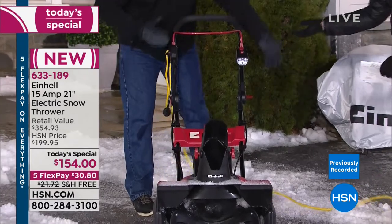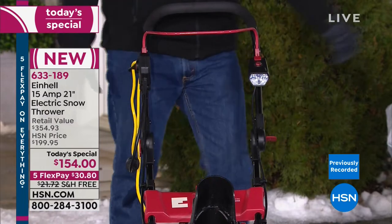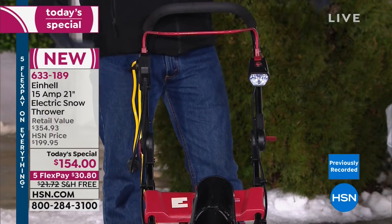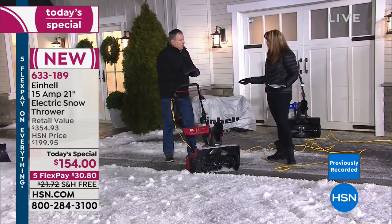Can I ask you something? Because obviously in most states, it's not snowing 12 months out of the year. So I could probably put this in like a pantry, in like a little closet? You could put it in a closet because there's no gasoline, there's no oil, there's no odor to worry about with this thing. Oh, wow.